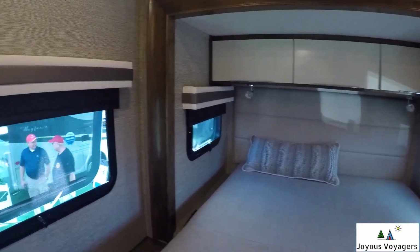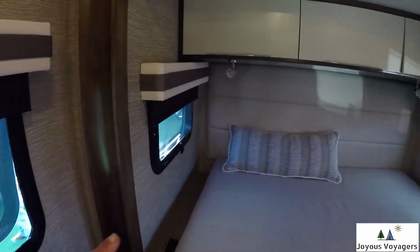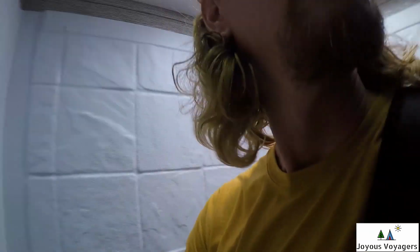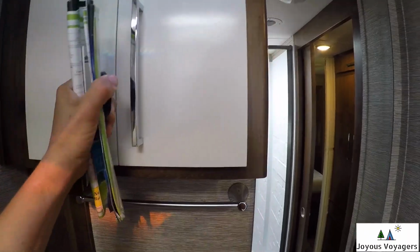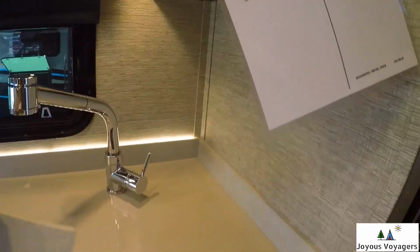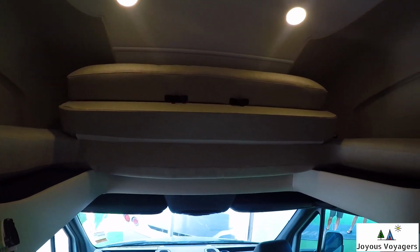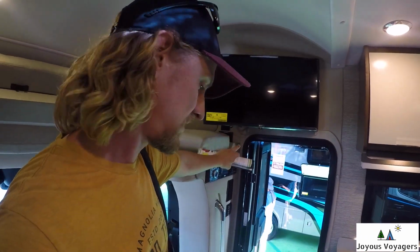So I am in a Tiffin Wayfarer. Check this out. You got your bed. You have your other bed back here. This is where the slide is. You slide out. You have your TV. Bathroom. Fit in perfectly. Nice storage, nice countertops, deep sink. So your second bed would go here, and then you have the TV here, the lighting.